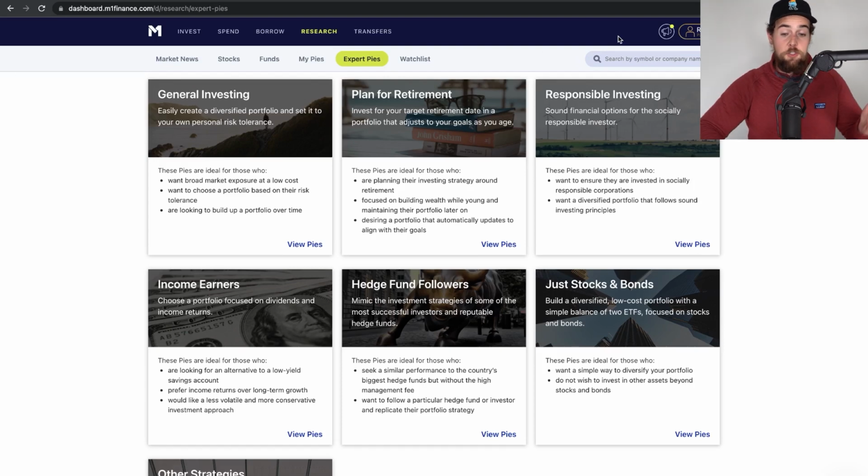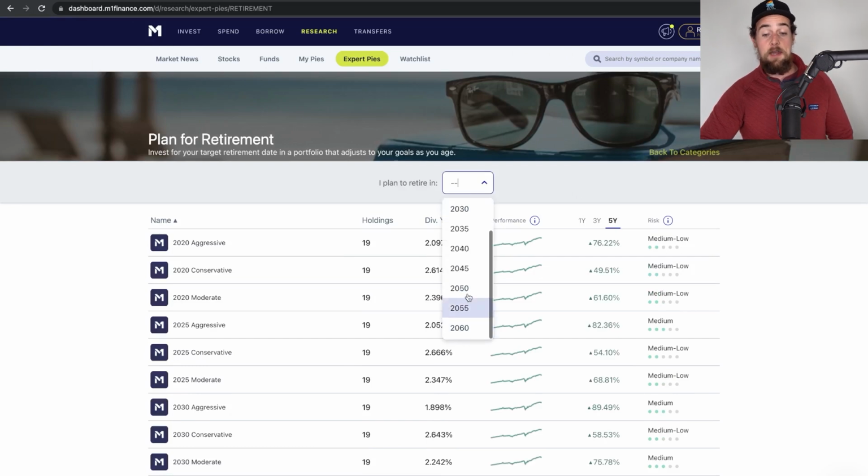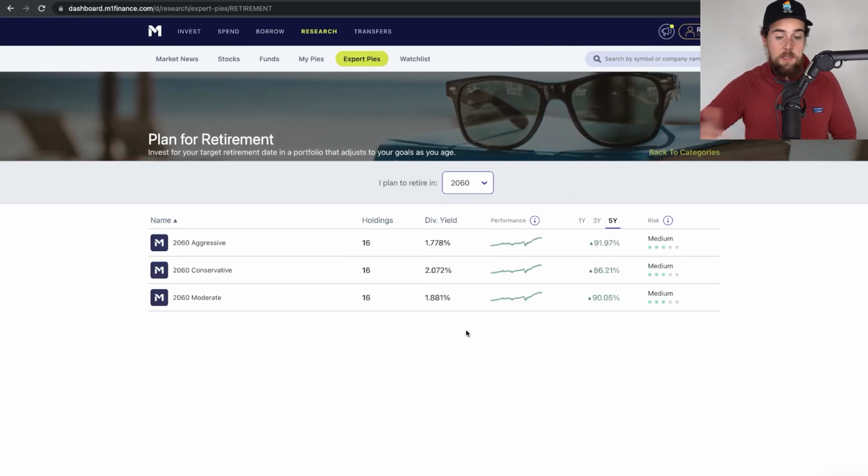So I'll show you how it works. You go over here, you type in or you select what year you plan on investing in or retiring in, and then it's going to give you an aggressive, conservative, or moderate portfolio for a target retirement date of 2060 or whatever you put in.